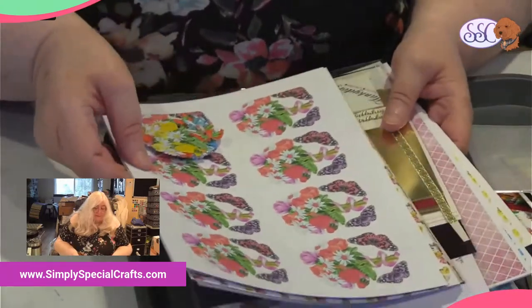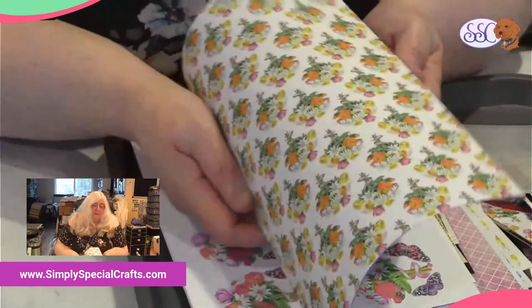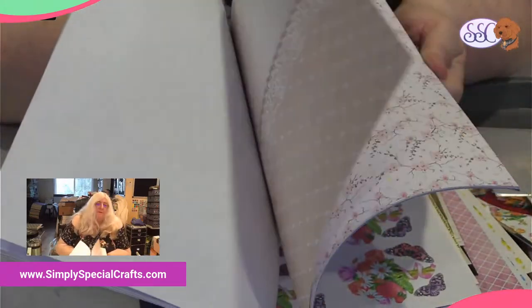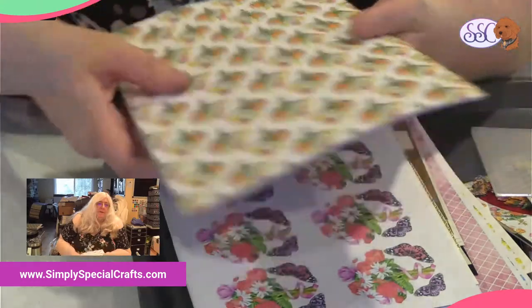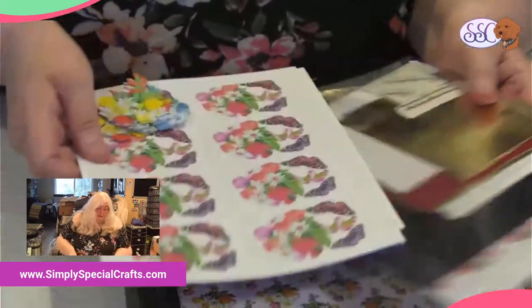This comes with a bunch of papers already pre-printed. Just a bunch of beautiful papers that they're giving you already in this magazine. And of course, you get the Tattered Lace magazine with all their ideas. So anyway, this is going to be great fun. This is coming up on Saturday.